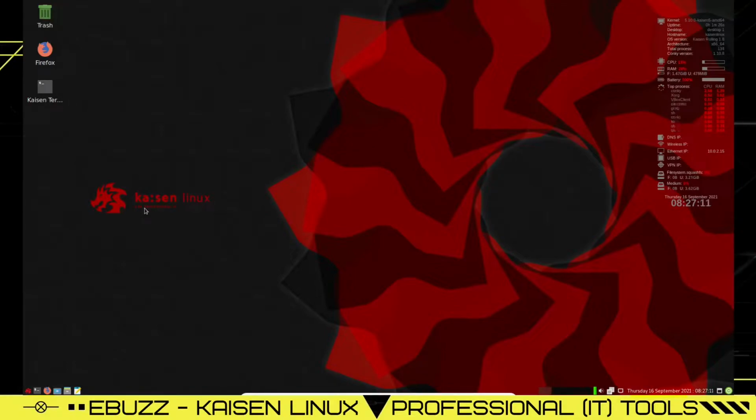Kaisen Linux. This is a really interesting distribution. I just booted up into a virtual machine. It's very beautiful right off the bat. One of the things I'm going to do is go ahead and make this panel a little bigger so we can see. There we go. I made it just a hair bigger. As you can see, the taskbar is double up, and we've got four desktops down here.